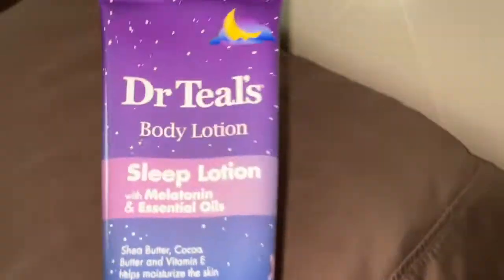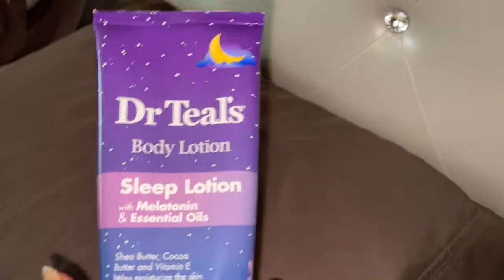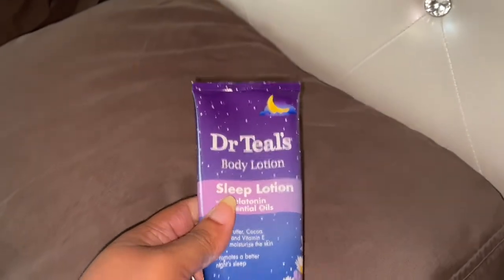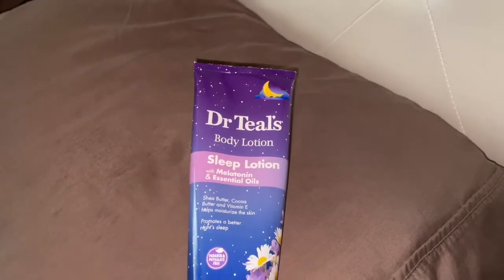The next thing that I want to show you is this Dr. Teal's sleep lotion with melatonin and essential oils. I have to have this every night to just put on my hands before I go to sleep. It's super amazing. I can take melatonin in conjunction with this, and I'll have a good day's sleep with this and the melatonin together.